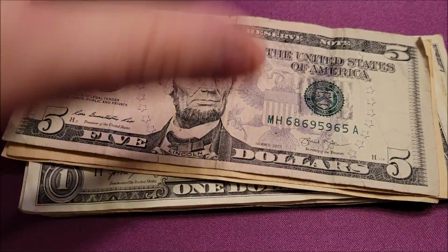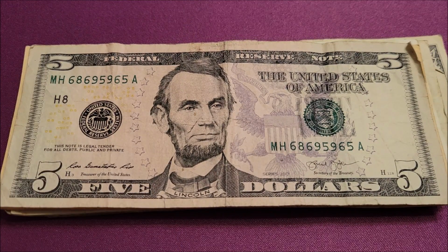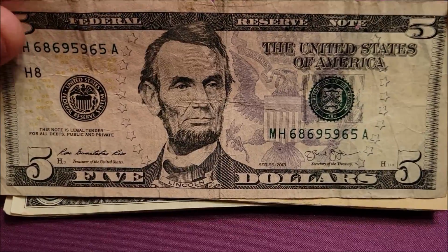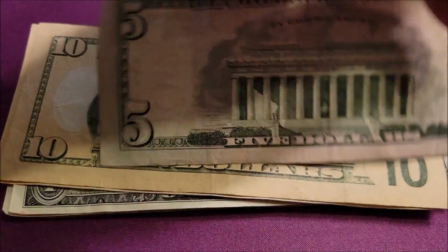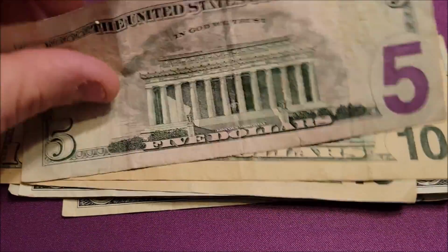Let me knock over a bunch of stuff real quick. Kind of cool serial number with the repeated sixes and fives. Kind of cool, 6869, but it doesn't have enough repetition or a pattern to make it a fancy serial number, which is going to add some value generally to the face value of $5 in this case. Nothing on the back.